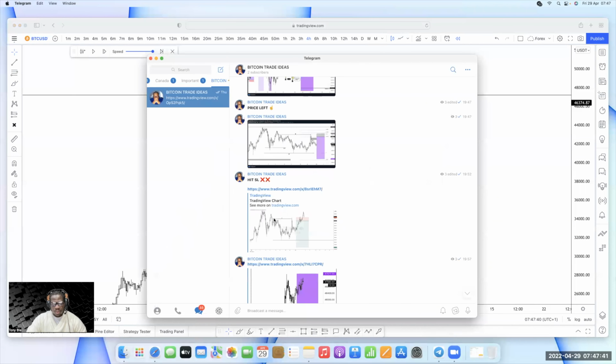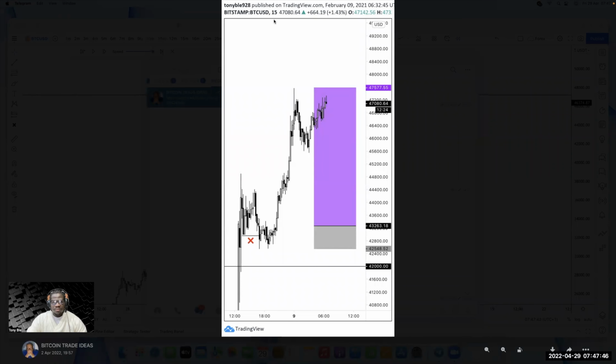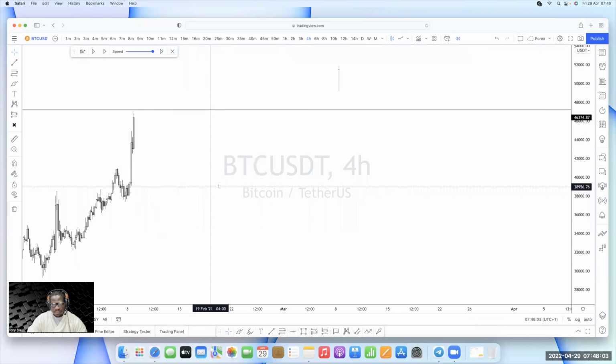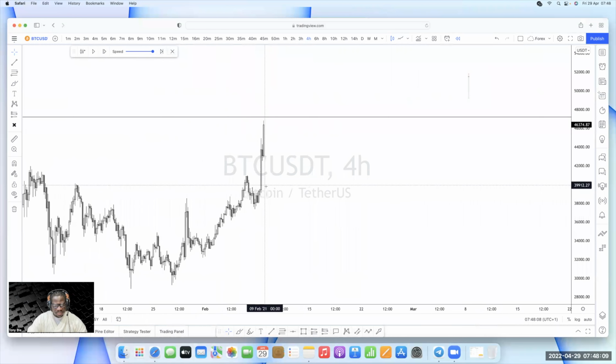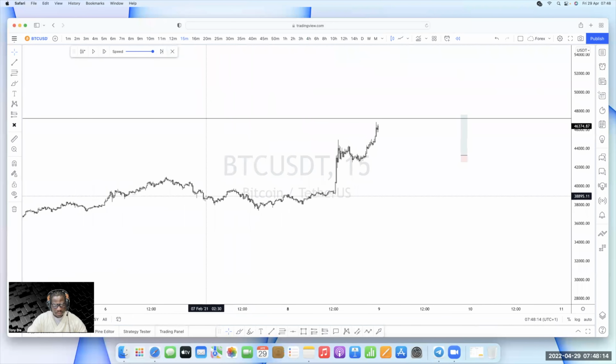So the next one was, wow, this is on a 15 minutes time frame, February 9th. On the 9th of February, 6:32 in the morning, I actually marked out this with my phone. So it was on the 15 minutes time frame on the 9th of February. Oh, we've passed it, I think it's here. So on a 15 minutes time frame, February 9th.